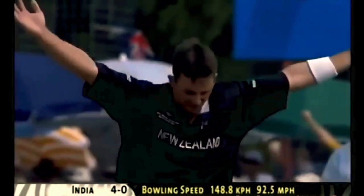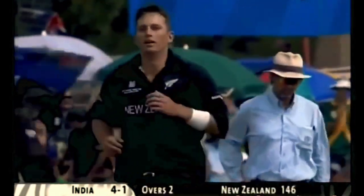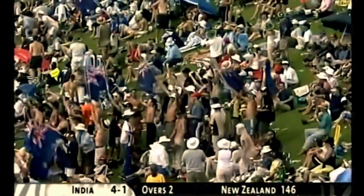One down. Shane Bond has struck very early in proceedings. Virendra Sehwag is the man. Had a bit of a waft at it. It was a good pace delivery, just under 149 k's per hour, and they've got the initial breakthrough.